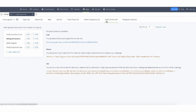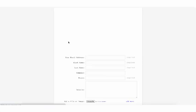To embed the ticketing forms, besides the email that we just did, you can also embed it into any of your external websites. So within the public forms area, locate the specific ticket you're working on. Here you can click on the HTML button next to the specific ticketing form, and this is going to bring up a few other options. First, we have the link. So this is a direct link to the ticket that you are wanting to create and submit.